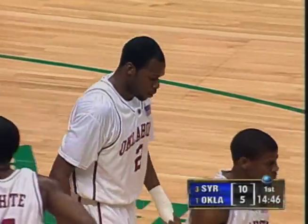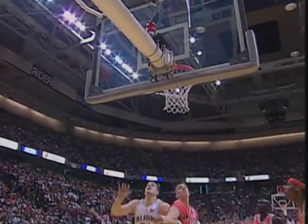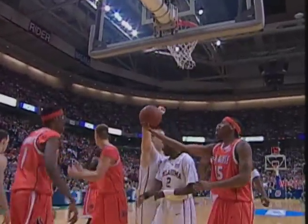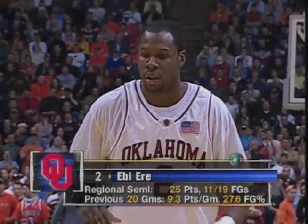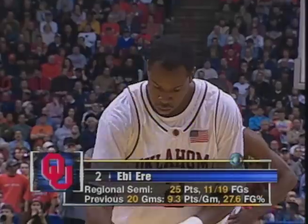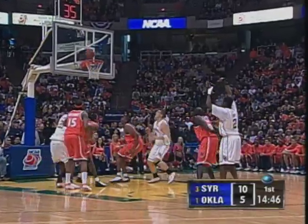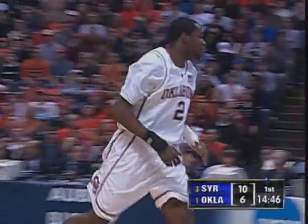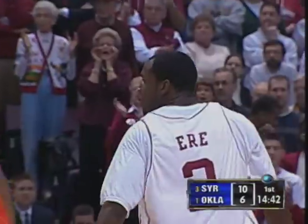He can certainly beat you from outside, but with his size, he's able to go to the offensive glass. And I said before, Oklahoma will have to rebound. They'll have to compete on the boards in order to win this basketball game. Abiyara gave up his starting job. He wasn't playing well earlier in the season. He called Coach Kelvin Sampson while the coach was at church and said, look, I think you should take me out and put the freshman D'Angelo Alexander in the game.